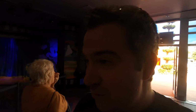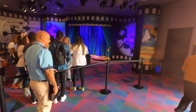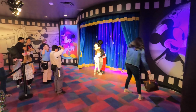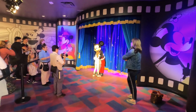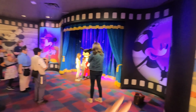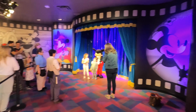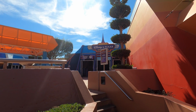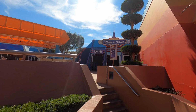Here we are inside the Pixar Film Fest studio here, and you'll see there's a new meet and greet with Mickey Mouse. Very cool background here, love it. And there's Mickey right there meeting with his new background and curtain right there. I really, really like this meet and greet inside the Pixar Film Fest studio area.